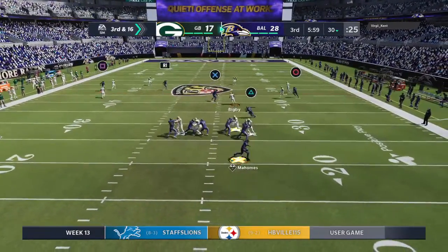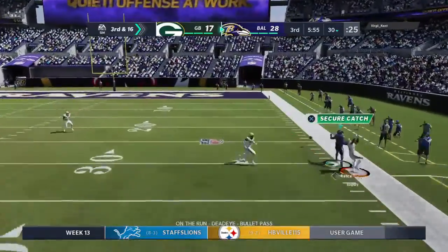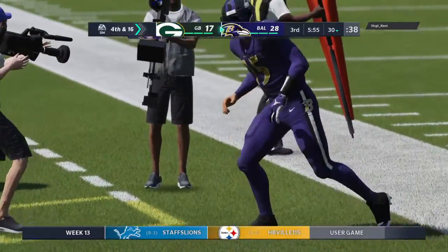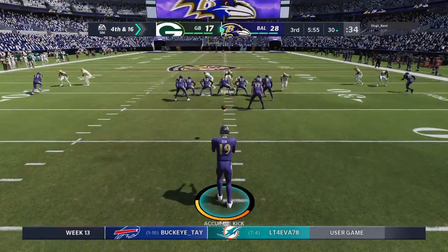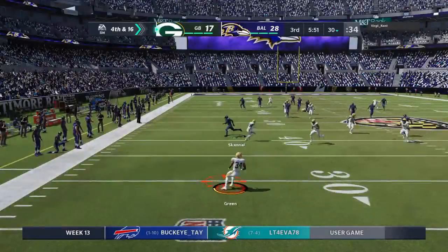On 3rd and long, it's Mahomes, eluding the pressure right. On the run, he'll let it go deep, right sideline. And unable to connect, incomplete. Give them credit, they took their shot, but it's going to bring up 4th down. So one first down on that drive, and that's it. Forced to take the deep shot on 3rd down and couldn't hit it. Now they have to punt this one away.